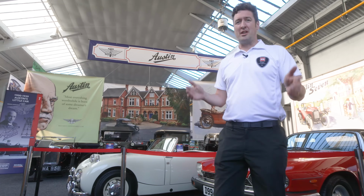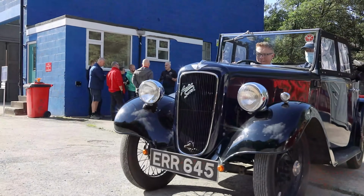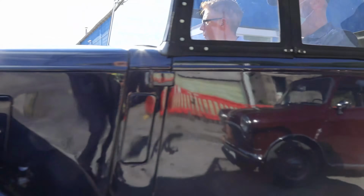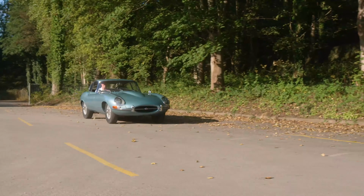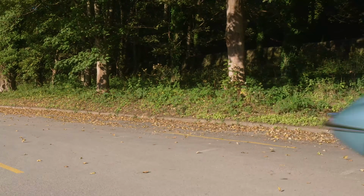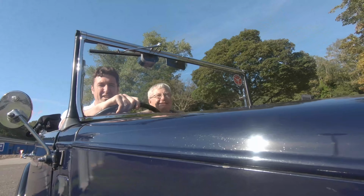This is not a museum, this is a motoring experience, because as well as looking at these cars, you can actually drive some of them. This collection tracks British motoring history when Britain ruled the roads.